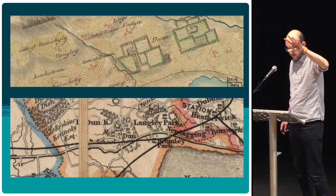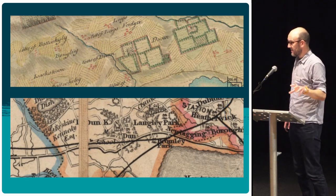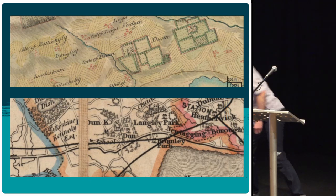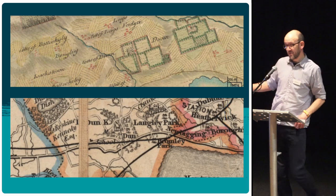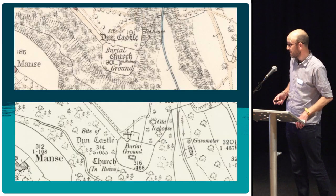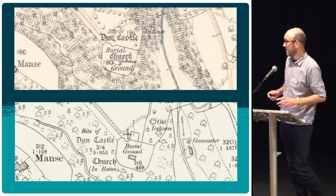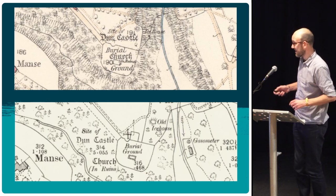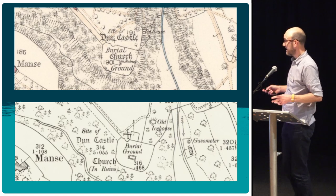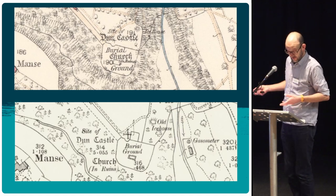Below that, you can see the John Knox map from 1850. And things have changed slightly there. If I remember rightly, there's a chapel marked on that one just on the other side of the burn. If we flick forward a little bit further and zoom in at that point, you'll see, quite interestingly, there's a site marked Duncastle, site of, and another one of church or chapel.